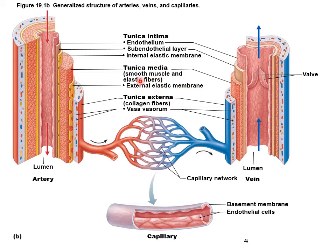The middle layer is really important because the tunica media is smooth muscle and elastic fibers, and it has that external elastic membrane, but this is the layer that actually is involved with controlling the size of the blood vessel, the opening in the middle of the blood vessel. So you do have the ability to dilate and to contract. And so this is very important in determining how large or how small that blood vessel is going to be in response to different needs of the body.